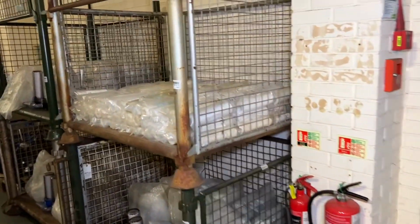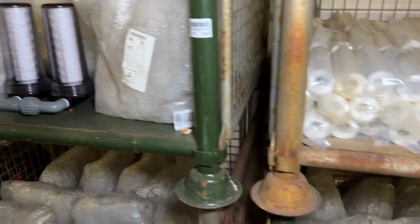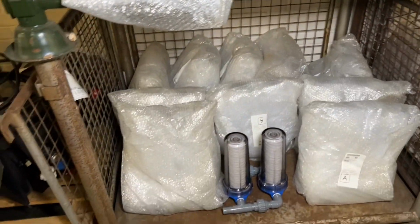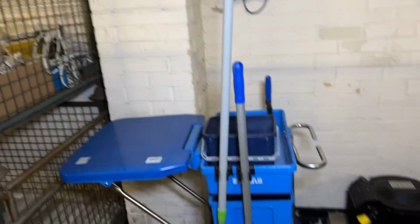So as we move on to these stillage cages, we've got miscellaneous items again. We've got a lot of filters in this month, as you'll see. As we go into video 3, there is some more of these items as well, so if you miss out on those ones, there is some more a little bit later as well.